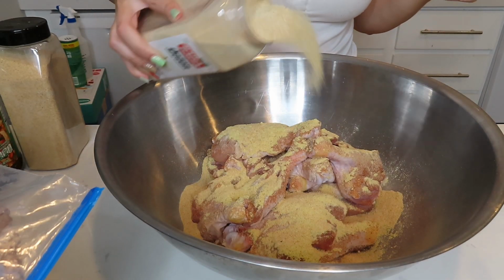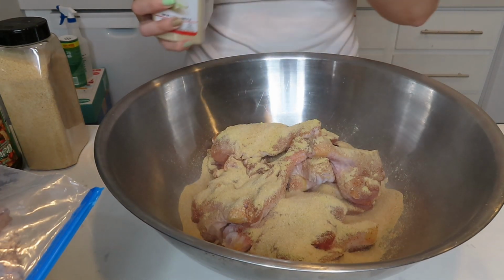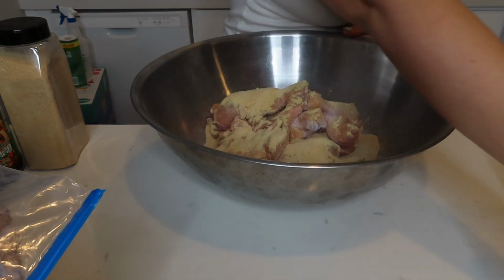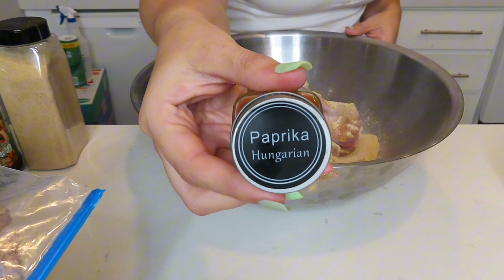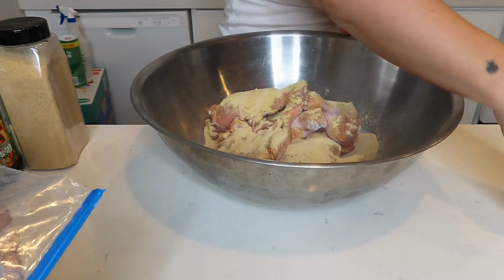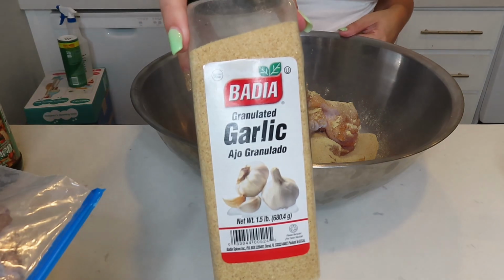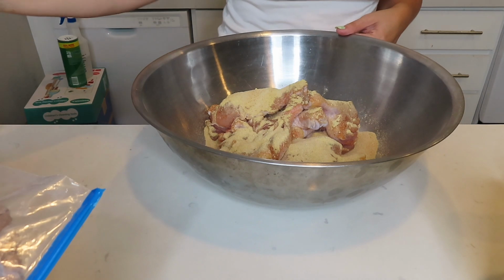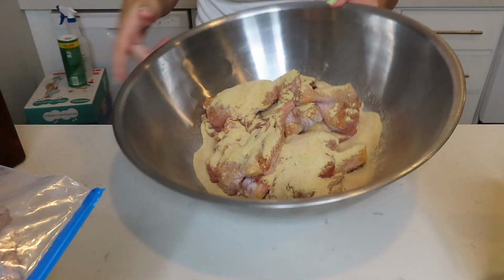Right, now we are going to put all of it inside of a very big bowl. We call this Big Bertha. I added some granulated onion. I added paprika, Hungarian, because it has more of a smoky flavor. I didn't have any regular pepper, so I just went ahead and added some white pepper, some garlic, and a little bit of the chicken bouillon, and then I added a little bit of the Lowry seasoning.